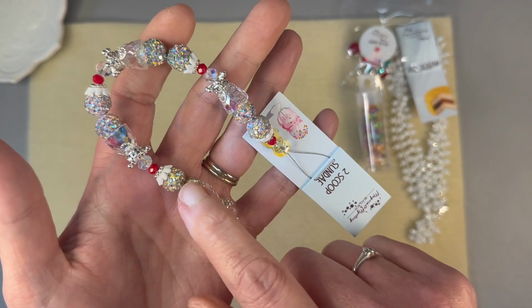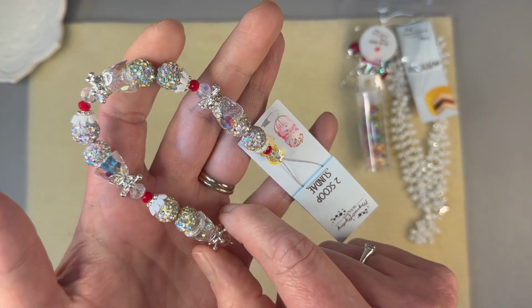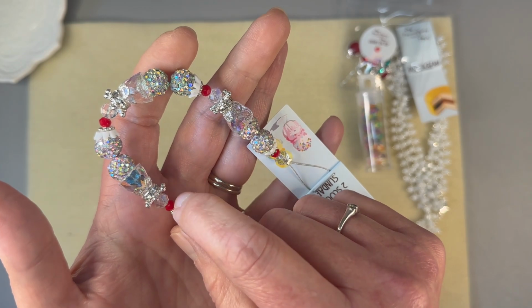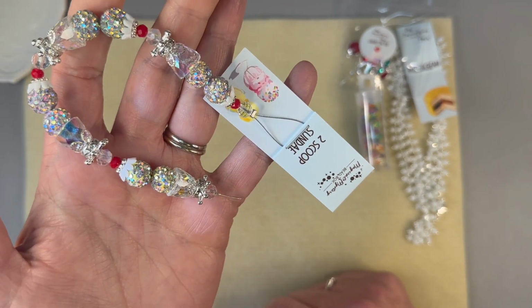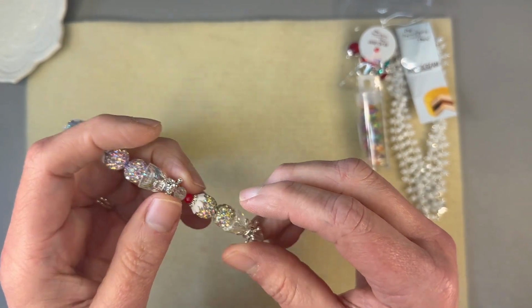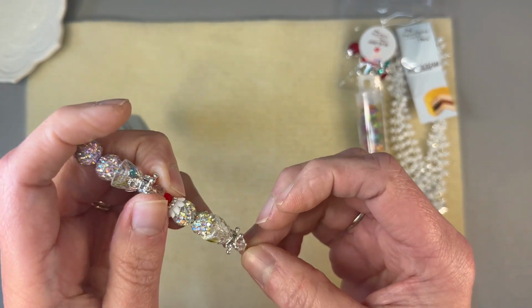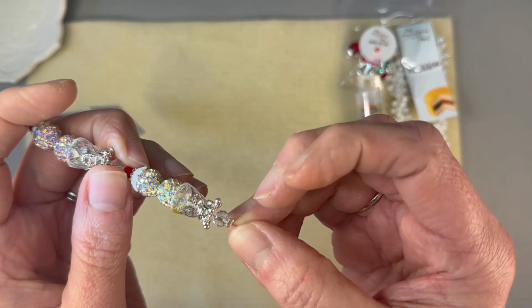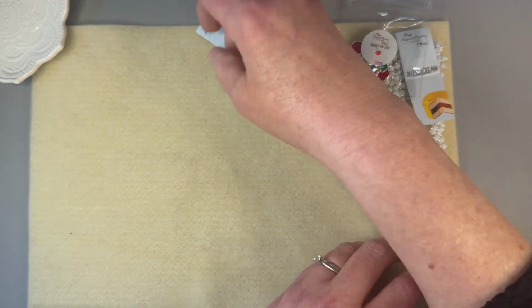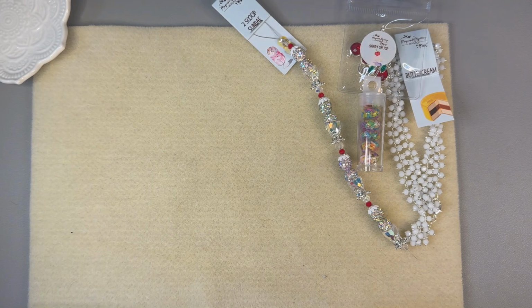They do look like little sundaes. This is the little dish, and then here's your scoop of ice cream and some whipped cream and your cherry on top. Adorable. I think I want to take 2 of these off and just make those into earrings. That's an instant earring. That's cute. Oh my gosh, how do they get so creative? I don't even understand it.